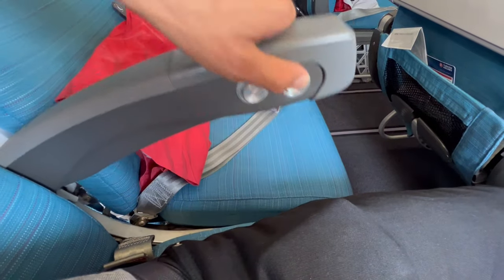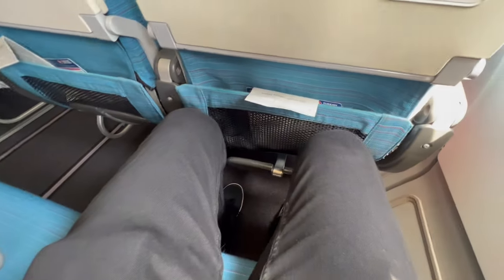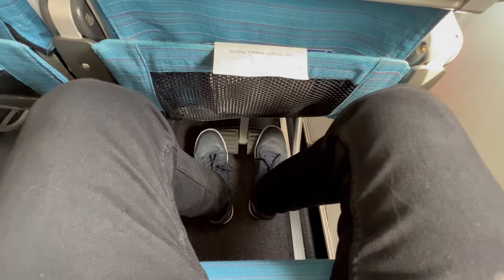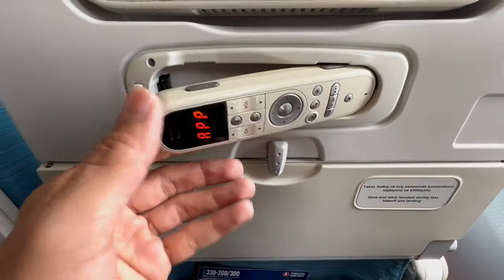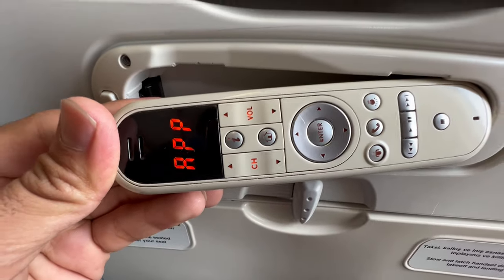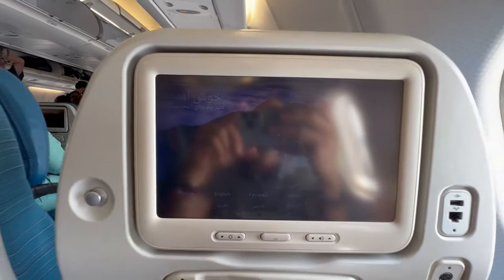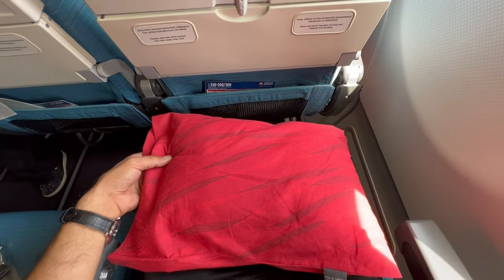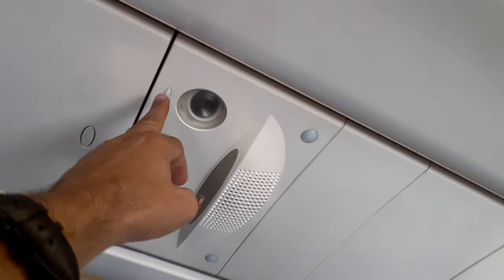You can easily control the seat to lean back. And then you have this foot paddle to rest your feet. And you also get this console to control the screen. Furthermore, you get this pillow. You also have lights just above your head.